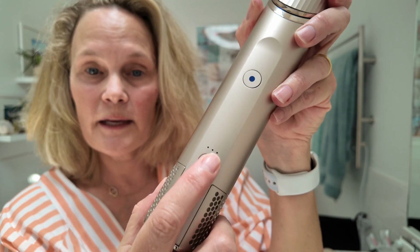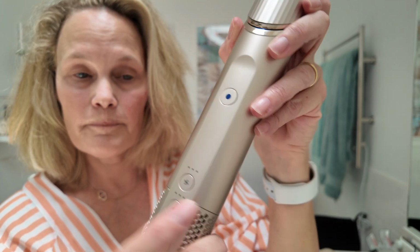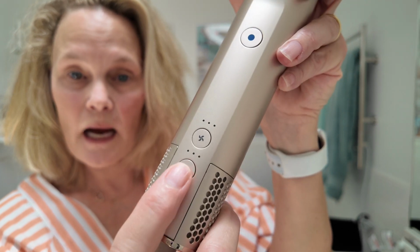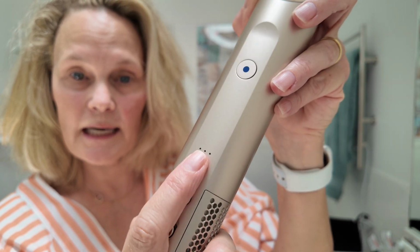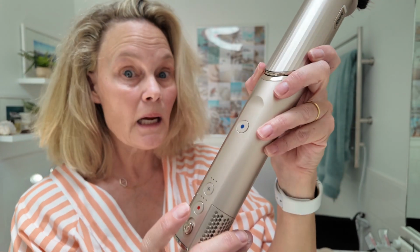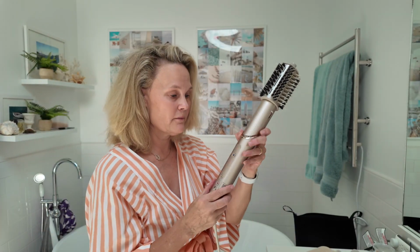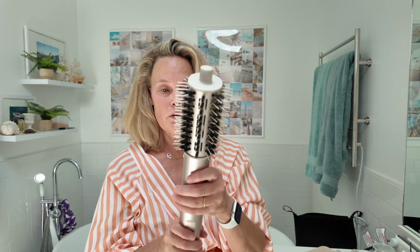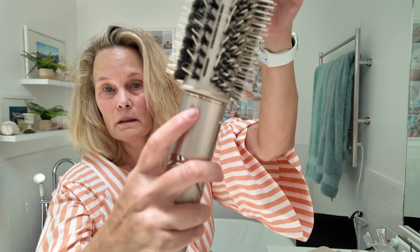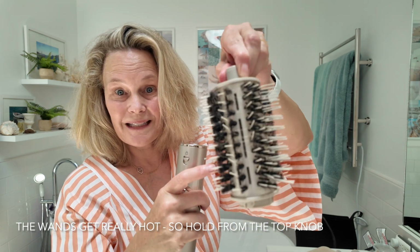And then you have the speed of the airflow right here, and then a hot button right here. So there are 3 different settings for both of those. I don't always use it on the hottest, but it gets hot. And it gets very loud, and there's a lot of airflow. So I'm going to hit the little unlock right there, and just be careful. That's why there's a little holder up there, because it gets really, really hot.